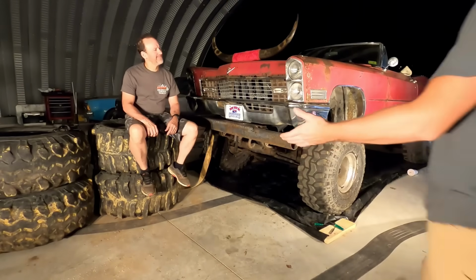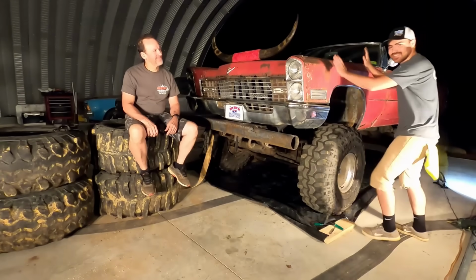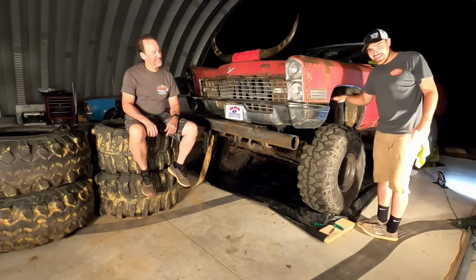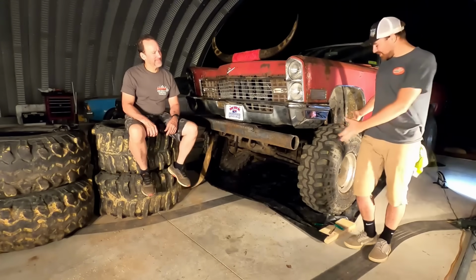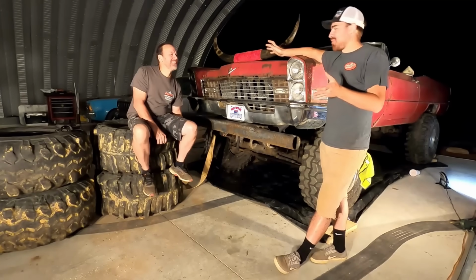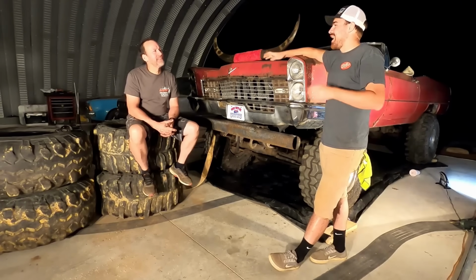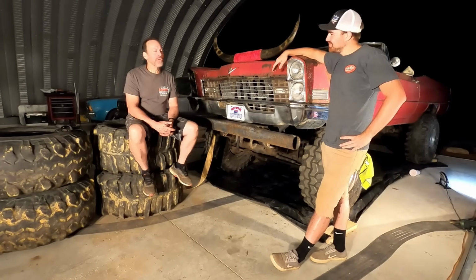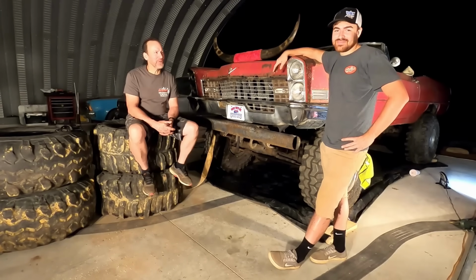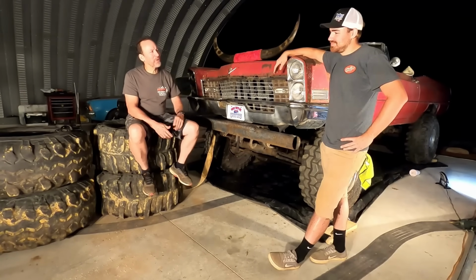I mean, just look at this. It's a 1967 Cadillac DeVille drop top on a K10 chassis with 39.5-inch super swampers. So you saw this thing on Facebook Marketplace and you had to have it. Why? Well, we're going to be doing this Death Wish Mud Buggy adventure with Josh Mazerall, and this seemed like the perfect car for it.